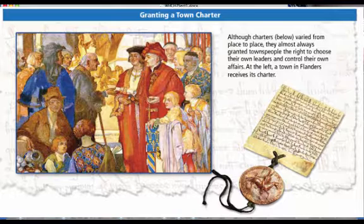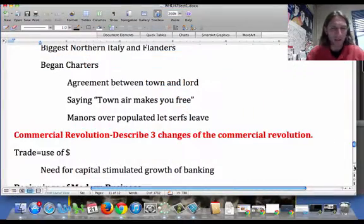These towns are outside of the feudal system and outside the manor system, so they really didn't fit into the political and economic system of the day. Because they're outside of feudalism, lords have to figure out a way to include towns which are on their lands but not part of the system. And it's interesting that one of the sayings at the time is "town air makes you free." If you're a serf and you live in town for a year and a day, you're no longer a serf.